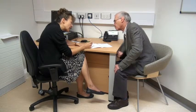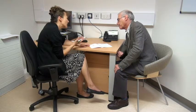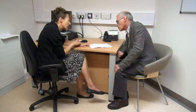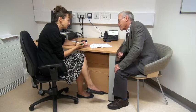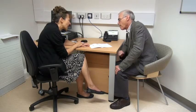Basically the cuff will be inflated by pressing the pump in your scrotum, and then every time you go to the toilet you'll need to press the pump again to deflate the cuff. You'll pass water and then it will naturally refill a couple of minutes later. Does that make sense to you? Yeah, that seems to. Do you want to ask anything about that at all at this stage? No, not at the moment, I don't think.